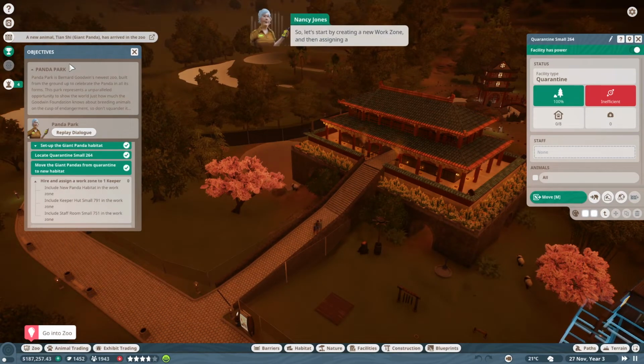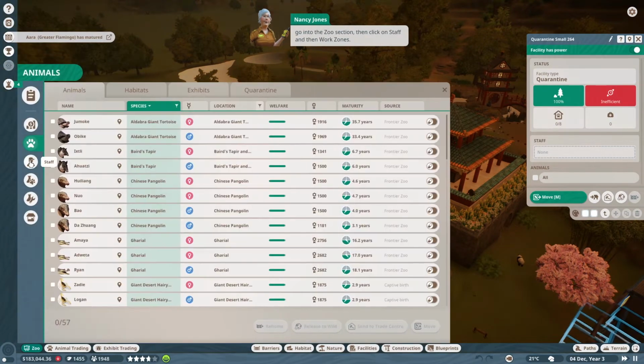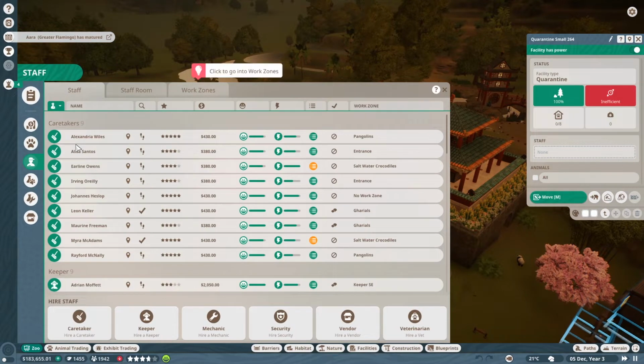So let's start by creating a new work zone and then assigning a keeper to it so that they know to look after the new pandas. To do that, go into the zoo section, then click on staff and then work zones.